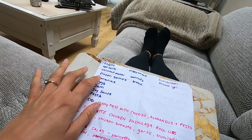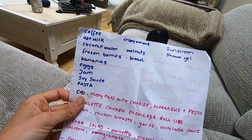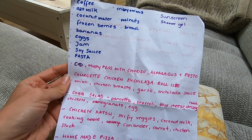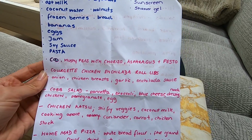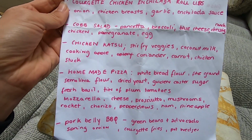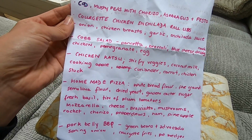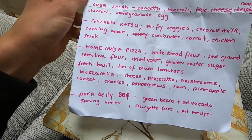Smoothies are pretty standard for me in the morning, and I always have coconut water, frozen berries and bananas, sometimes peanut butter if I'm feeling very fancy. And then this week on the menu we have cod, mushy peas with chorizo, asparagus and pesto, courgette chicken enchilada roll-ups, Cobb salad but a healthier version, chicken katsu using the Joe Wicks katsu sauce, although I might throw some coconut milk in there just to make it slightly creamier because I find his is really good but it can sometimes be a bit bitter.